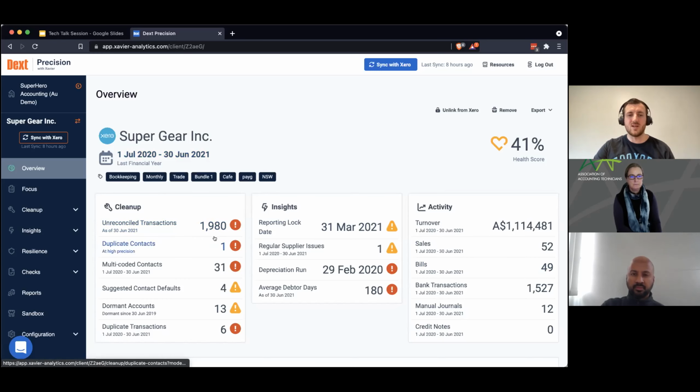So we can see that we've got 1,980 unreconciled transactions. We've got a duplicate contact. We've got 31 contacts going across multiple account codes, 6 duplicate transactions. Our average debtor days is at 180. Depreciation hasn't been run since February of last year, and our lock date is sitting at the 31st of March.